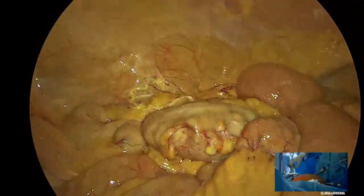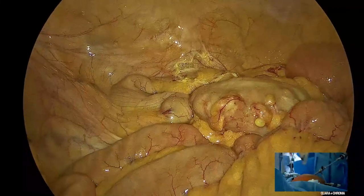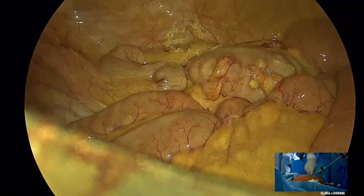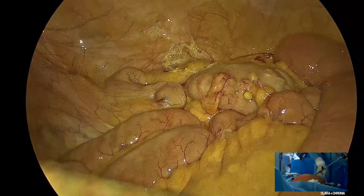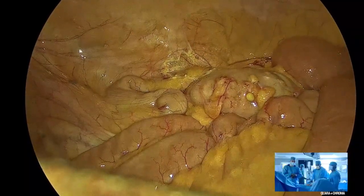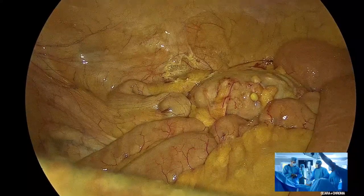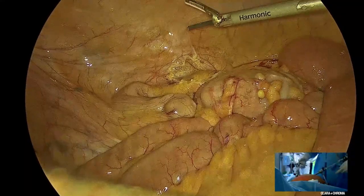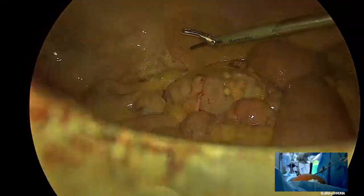Now let me show you the ports. Can you just show the ports for the sake of the audience? So, this is our first port. And then we have to put one 10 mm port in the left iliac fossa because of all those adhesions. Normally, I don't do that. And then we've got one port here, one port in the left upper quadrant, and one port in the right upper quadrant.